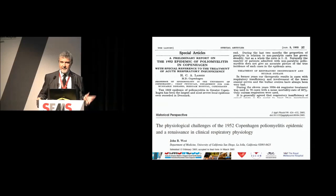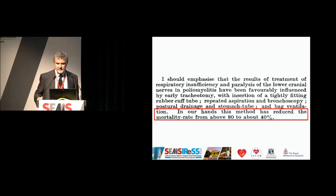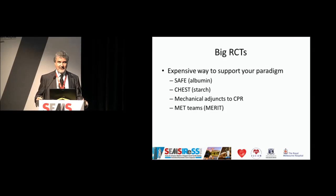What about polio epidemic in the 50s? So they introduced a tracheostomy and a bit of bag ventilation. And in that hands, it halved the mortality. You're going to then embark on a randomised controlled trial? That's a tough one. Closed chest cardiac massage, when that was introduced, we had a 70% survival rate. And prior to that, no one survived a cardiac arrest, especially not in the wards, unless they had open cardiac massage. Wow, randomised control trial.